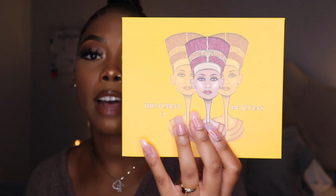This is a great palette, especially for those that have darker skin tones. I would definitely advise you buying this. It's like $20. I think that's pretty affordable for a great eyeshadow kit. You probably have everything you could possibly need in this one kit. So it's definitely worth it if you ask me.